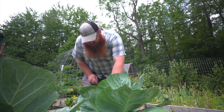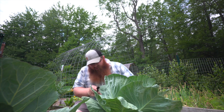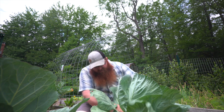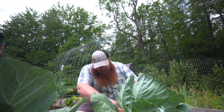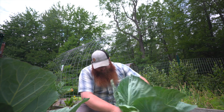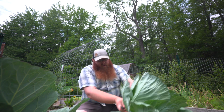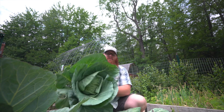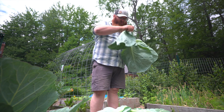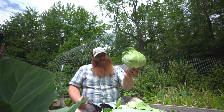The nice thing about cabbage is if you've got a big family and you want a lot of cabbage, you can really let that head of cabbage grow and wait to harvest it. If you've got a smaller family, or you simply don't want as much cabbage to deal with at any given time, you can harvest these heads a little bit earlier. Check that out. And that'll be part of dinner tonight.